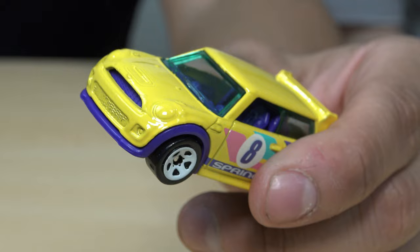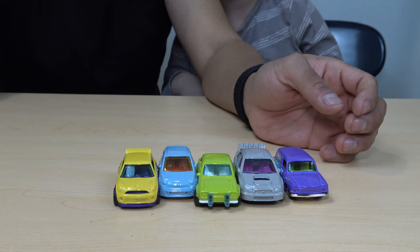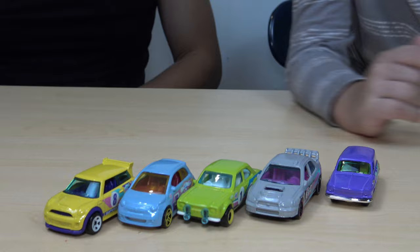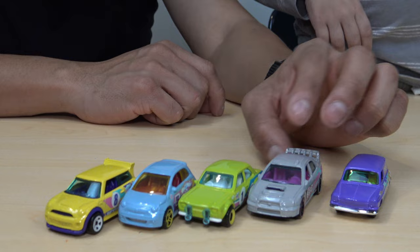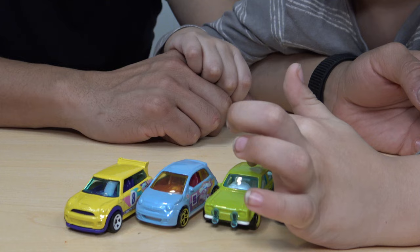Now let's show you the 5 cars from the Hot Wheels spring collection. There it is. I really love the Super and the Mini Cooper. And there they are, the 5 cars. Our 5 Hot Wheels spring collection cars with some beautiful, colorful vehicles. We got purple, gray, lemon green, nice sky blue with a nice yellow. Look, it's grape, cranberry, lime, blueberry, and lemon.